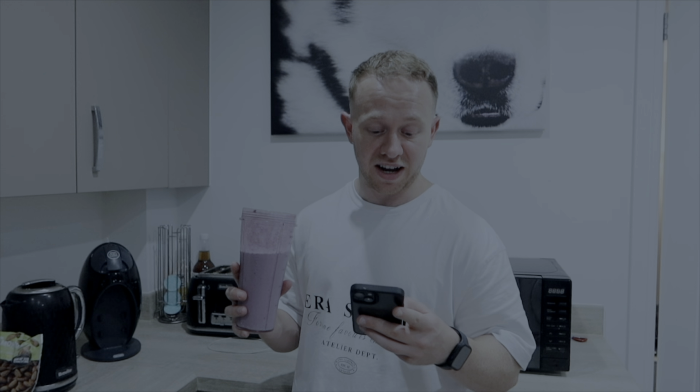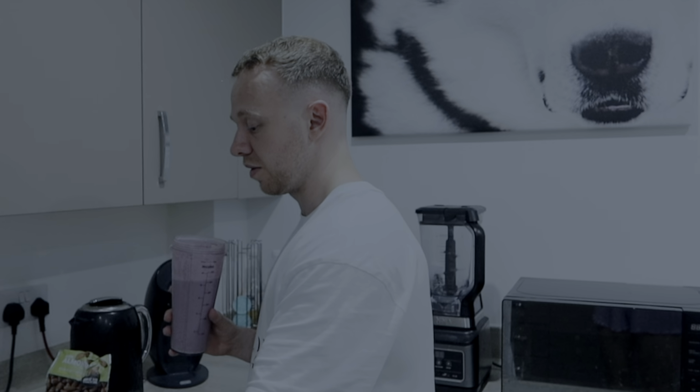Once I've ate them and drank this, my total calories for the day is 3,417 calories, made up of 410 grams of carbs, so low carb day today, 78 grams of fats, and 250 grams of protein. There you go. That's what I eat on a rest day, and that's what I do on a Friday when I don't train.